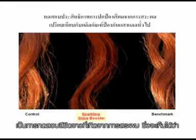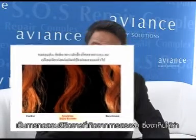hair color fading from shampooing. We can see the Sparkling Shine Booster can make the hair color stay on the hair, and it does not fade soon.